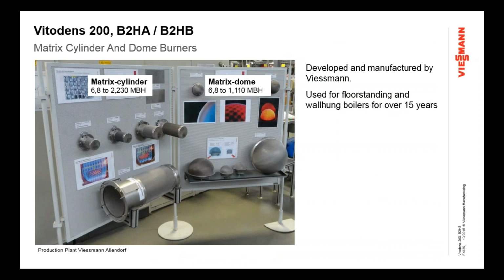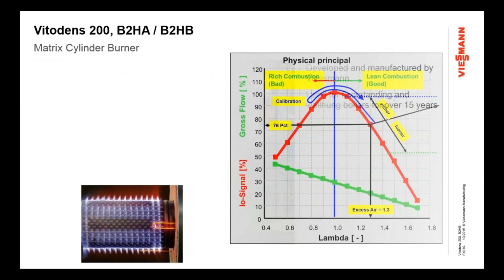As I said earlier, we've been making this boiler in a couple different forms, the matrix cylinder and the matrix dome burner, for over 15 years, and we now use it in a lot of our different boilers. We currently sell it in this matrix series boiler now. It's pretty much the one we use in our entire condensing boiler line.